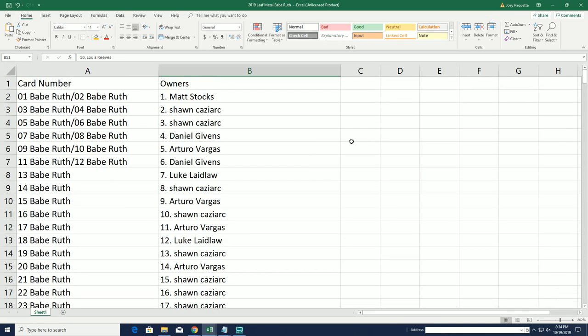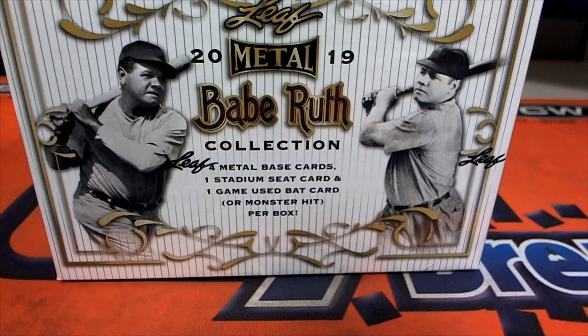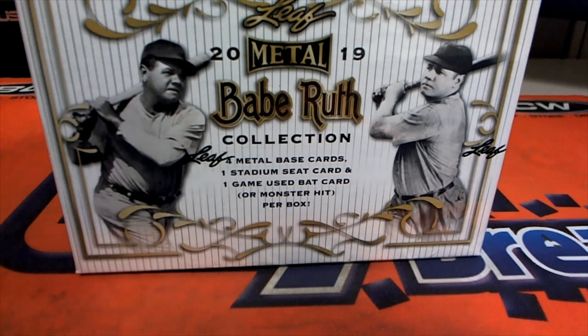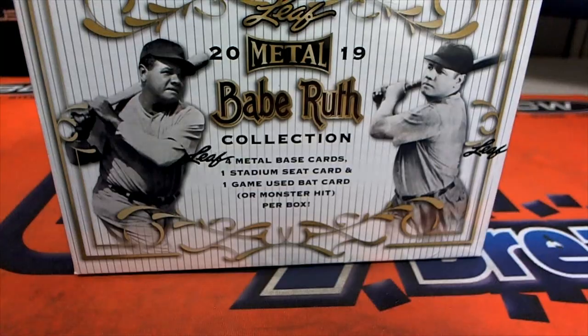All right, let's get to ripping this Babe Ruth metal baseball. I went ahead and listed up the last two out of the case of this, so there's more of this out here already available. The last two from the case, and then we'll be out of it for tonight.